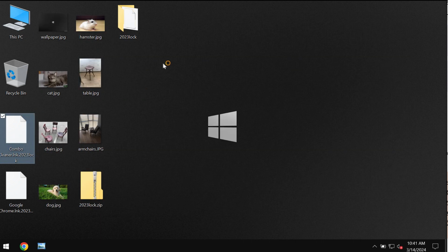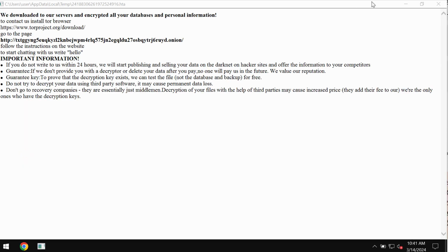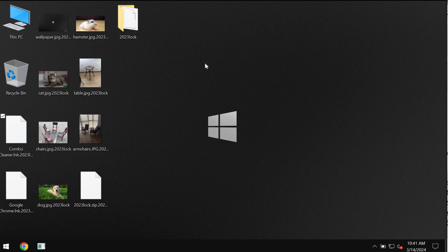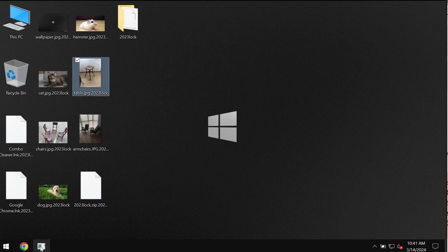Whenever you try to open this specific file, you get the message indicating that Windows cannot open this type of file, and then the ransom note pops up, and this ransomware appends this 2023 lock extension to the file names. The ransom note indicates that the ransom needs to be paid for file recovery.